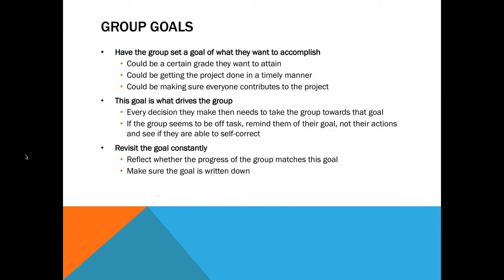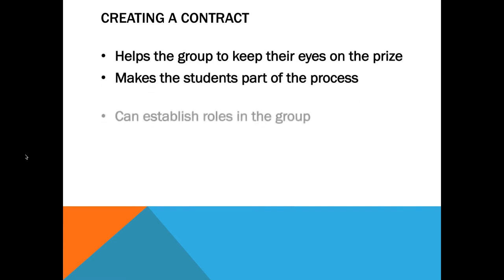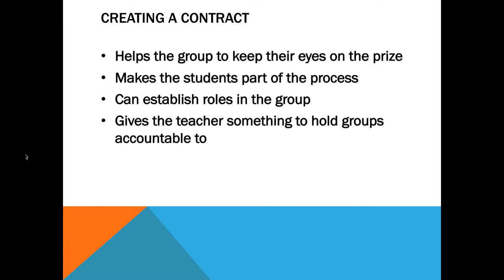I always make sure it's written down in a contract form, and I'll show you what that looks like in the next slide. But this way, they're aware of it, and it is written rather than just out there. So a contract would look like this. It helps them keep their eyes on the prize. It makes them part of the process. It establishes those roles in the groups, which we're going to talk about in a later Todd Talk. And it allows the teacher to hold them accountable.